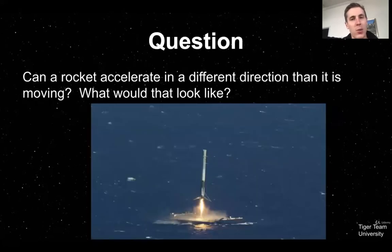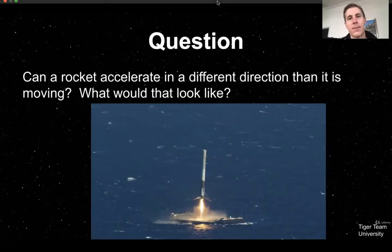So here's a concept question now that we know how to put it all together. Can a rocket accelerate in a different direction than it's moving? What would that look like? Think about it.